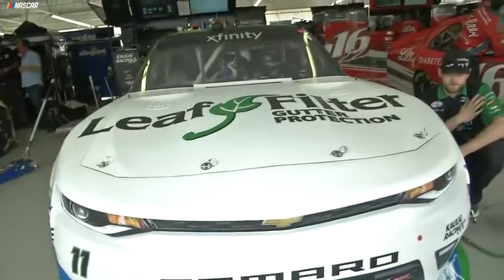Real quick, we're setting Vegas odds right now. Odds that you make it more than 2 laps with this Leaf Filter Gutter Protection number 11. 100% we make it more than 2 laps. So it would be like 2 to 1, you know? Oh, hey, yeah, 2 to 1 odds. It's going to be a negative odd because we're going to make it more than 2 laps if we give up 20 spots. So that's what we're going to do.